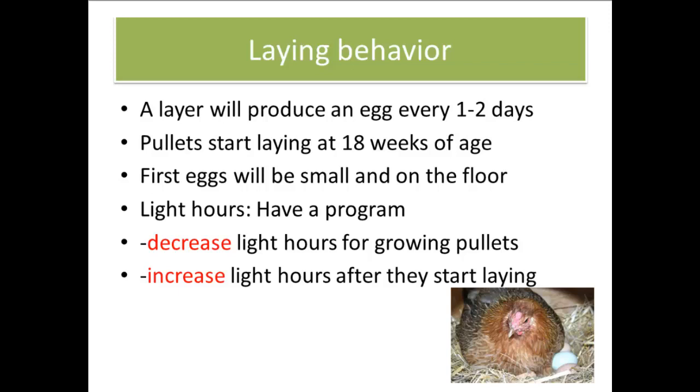This is very typical with all breeds, that the first eggs will be very small and they'll be on the floor for some reason. I asked one of the poultry specialists that I am familiar with, why do they lay those on the floor? And no one has a real good answer for that. There are a lot of ideas about it, but that's just the way it is. That's also a reason why you can put the faux eggs, the false eggs, in the nest to kind of encourage them to go in the nest and lay those eggs.